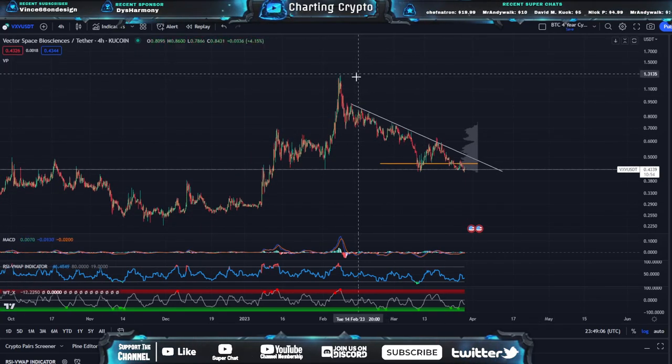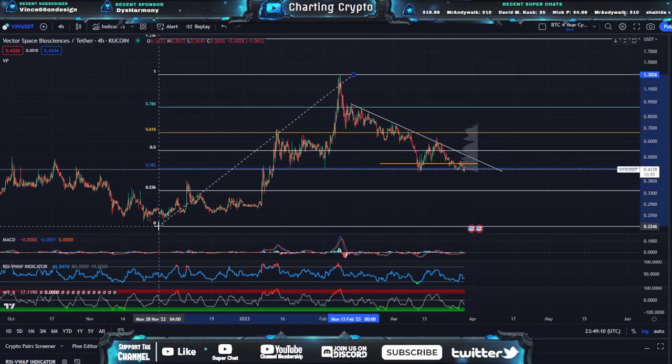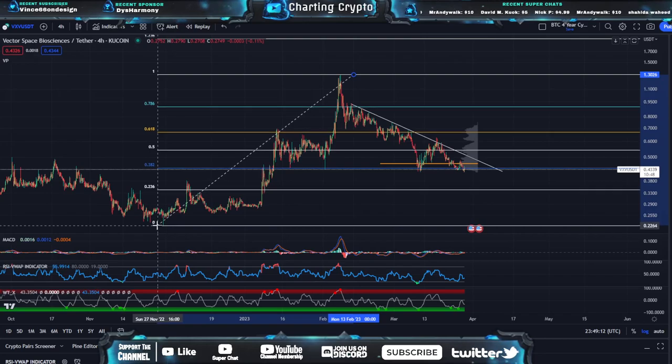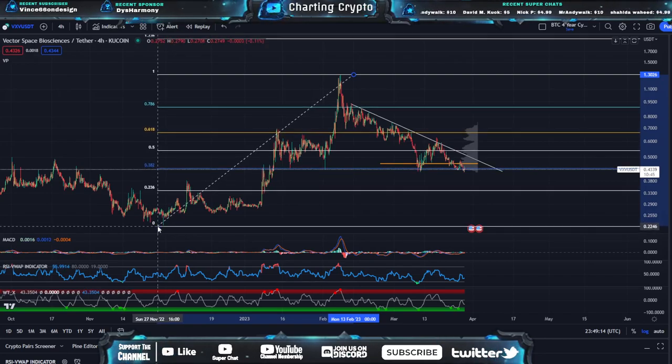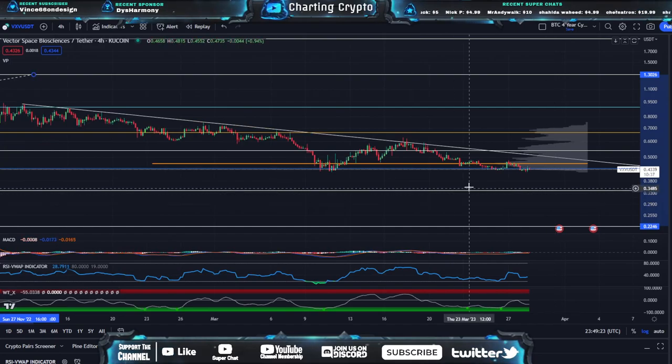We're actually going to go from the tippy top, and I believe we're going to go to the lowest low, which is this wick right here. Yeah, this is what we're respecting. That's the 382. That horizontal line that I drew was the 382. So we can't fall below the 382, or we're going to be seeing a quick capitulation down to around 34 cents.